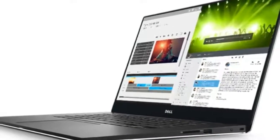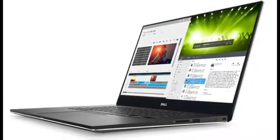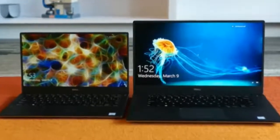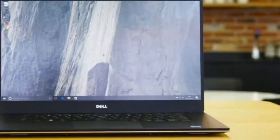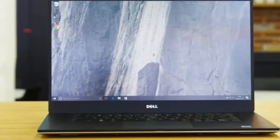Meanwhile, in Australia, you'll have to shell out a whopping $2,209 for the cheapest Dell XPS 15. The silver lining is that, in addition to sporting a 7th Gen Core i7 CPU, 8 GB of RAM and a 256 GB SSD, this model also houses a GTX 1050 and a fingerprint reader.